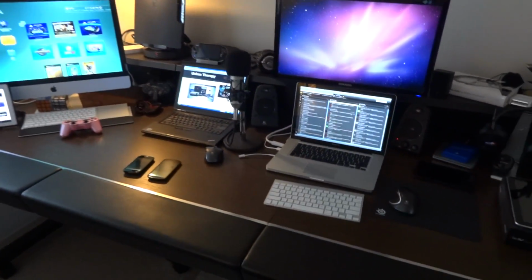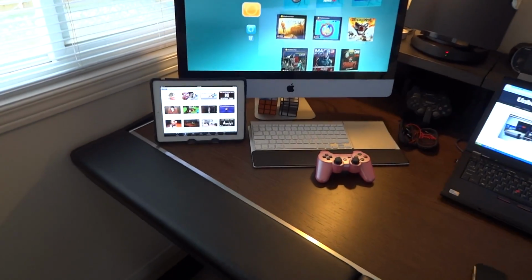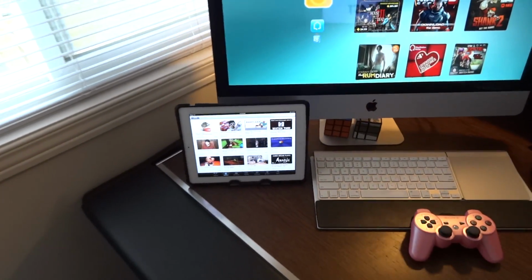Now let's get to some of the gadgetry up on this big, huge desk over here. We'll start left to right. On the left-hand side, you've got my iPad 2. Got YouTube open on there. It's in an OtterBox case. I believe it is called the Defender.